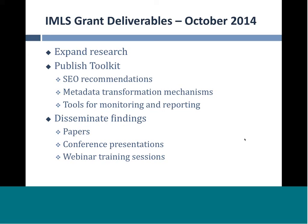We are working with OCLC on this. We want to expand the research. We want to publish a toolkit. In particular, we really want to try to figure out how to develop an automated metadata transformation mechanism so that the transformation of metadata from Dublin Core to Highwire Press or something else can happen in an automated fashion. And then, of course, we want to disseminate our findings as we're doing right now.